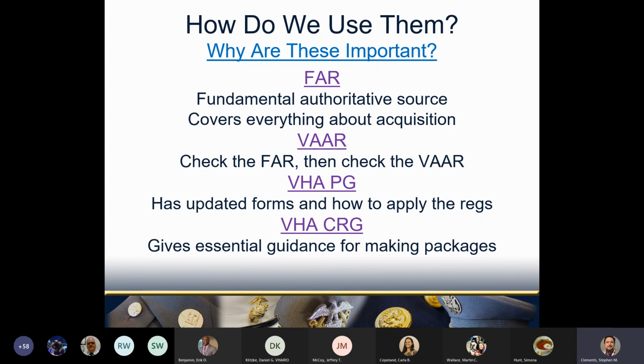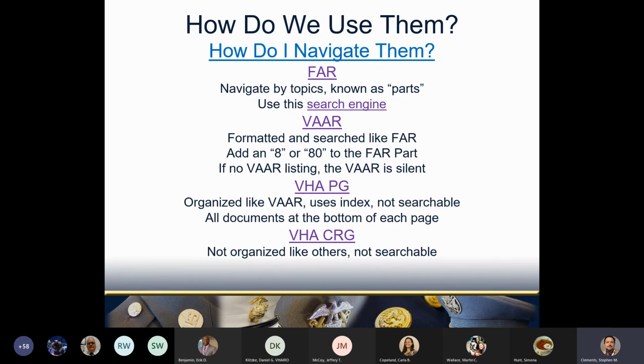The CRG, that takes all that information we just talked about and presents it for general audiences. So this is a good tool for you to give to your customers, to your COR's, to your contracting laymen, because it holds their hands and tells them exactly which forms they need to fill out. It's got hyperlinks, it's got examples, it's got simple instructions on how to make a requirements package. And I find it to still be a useful reference for us because I've spent plenty of time in the CRG, mining for helpful information I can share with others. And so that's what they have to offer.